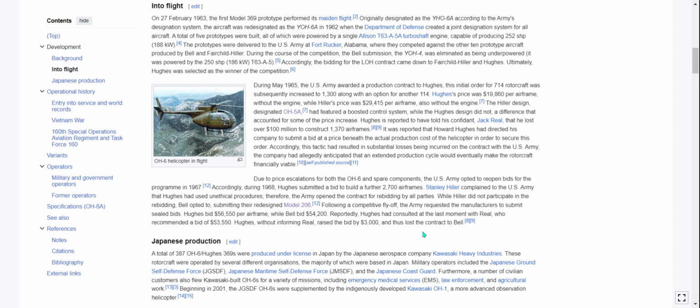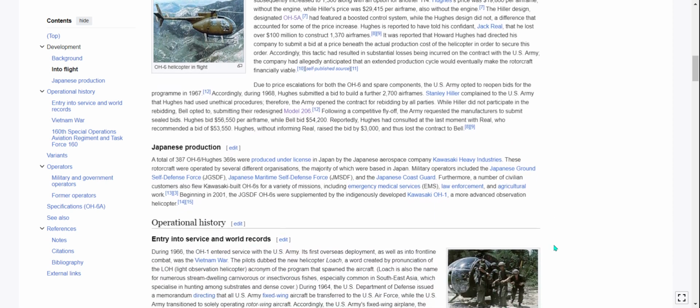Whatever. Reportedly, Hughes had consulted at the last moment with Reel, who recommended a bid of $53,550. So that's like not even $1,000 less than the Bell contract. Hughes, without informing Reel, raised the bid by $3,000 and thus lost the contract to Bell.